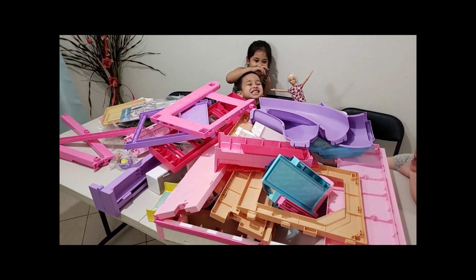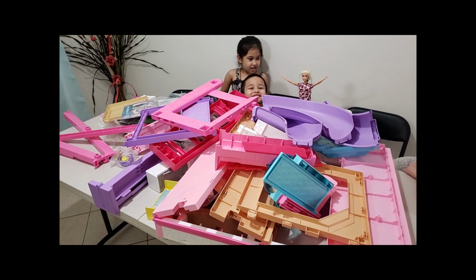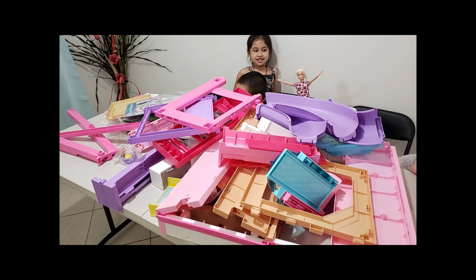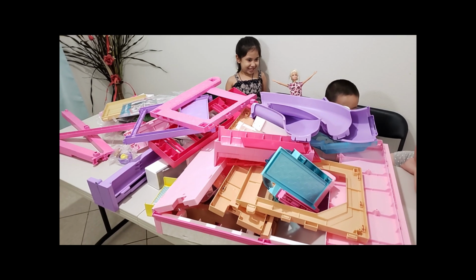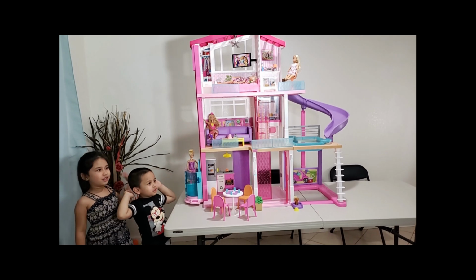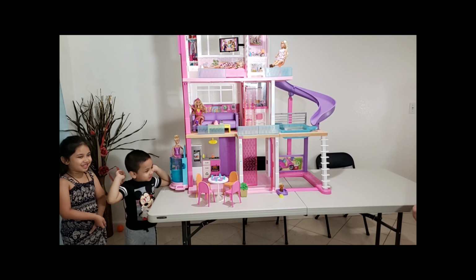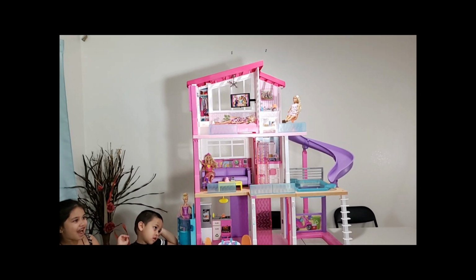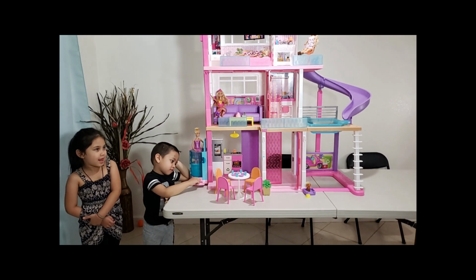Oh no. What a mess. We're going to have to put it up like this. Whoa. We need help. Somebody help. Whew. That was exhausting. That took us a long time to fix the whole house.